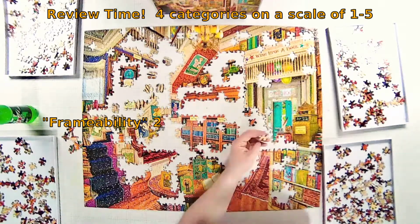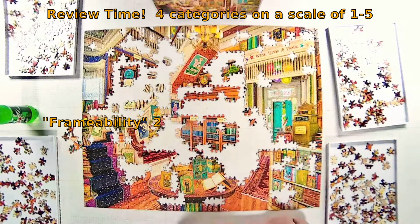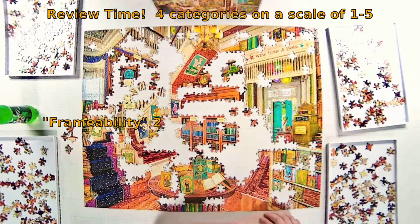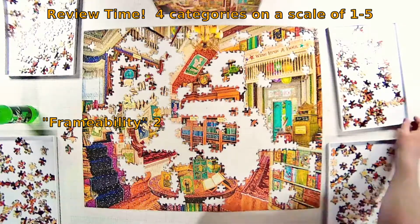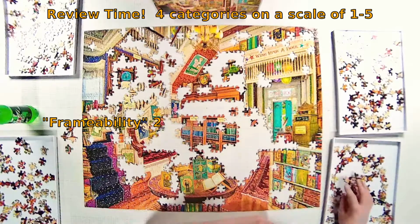Not me. Not my taste. I wouldn't know any place to put this. I mean, I can see it hanging perhaps at a library or a bookstore or something of that nature, but for me, no, it just doesn't hit any of those buttons, pull any of those levers where I would say, oh, I definitely would want this someplace in my house. So frameability is only a 2.